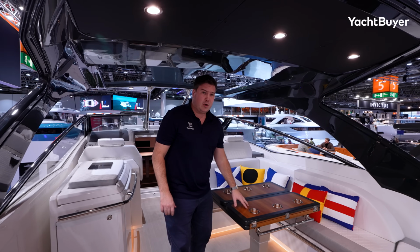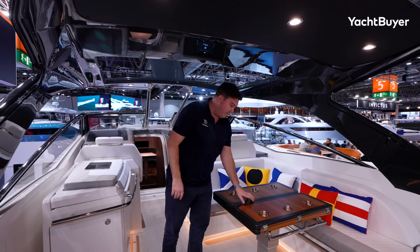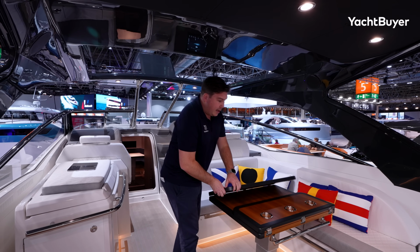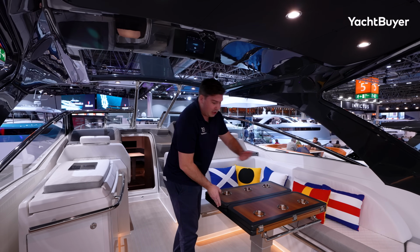The table, gorgeous table by the way, wood with carbon fibre detailing. Obviously that opens up if you want to dine. It also raises up and down at the touch of a button.